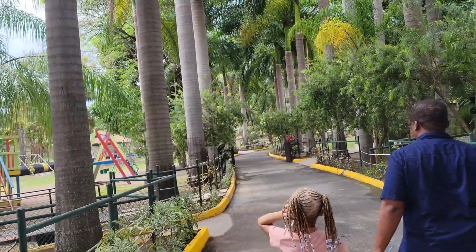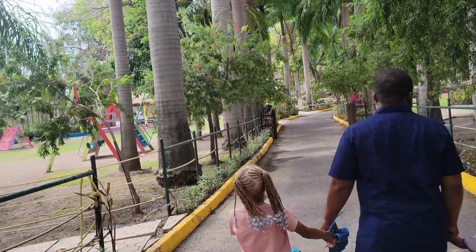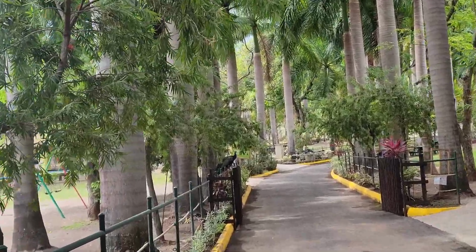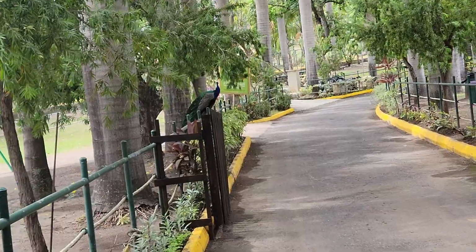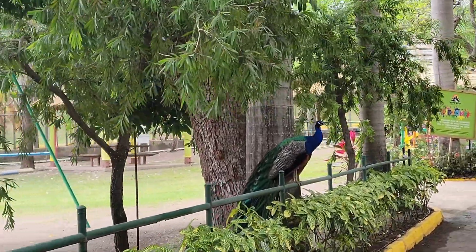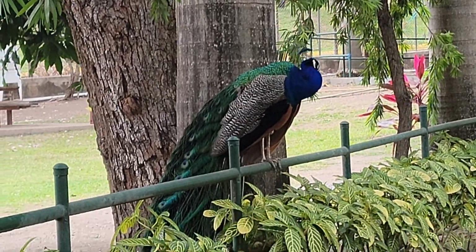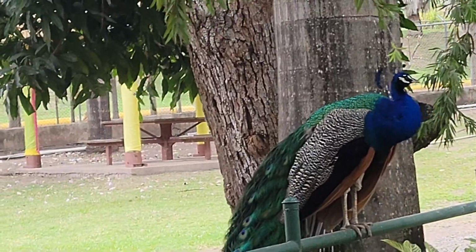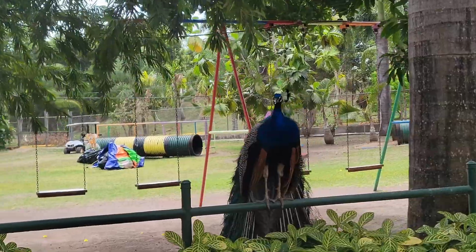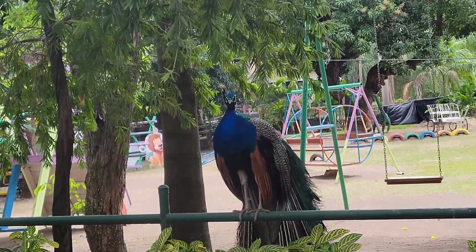Where are the peacocks? We're coming up on a peacock, guys. We'll zoom in for you to see its beauty, just taking in all the majestic colors. It's a peacock. It's beautiful, isn't it? You see the bird? Can we go on the playground?